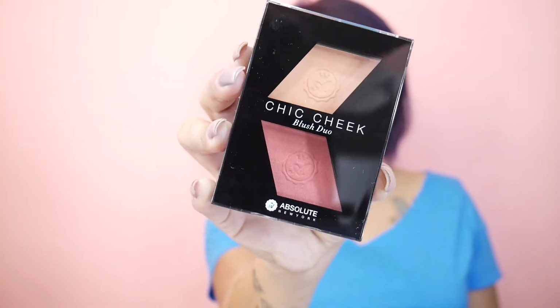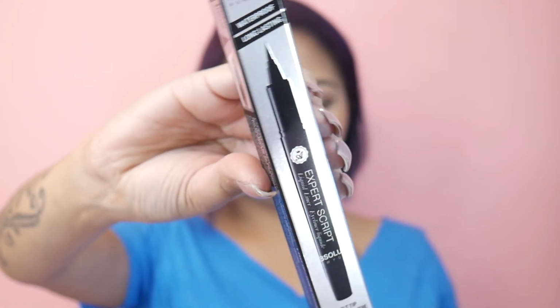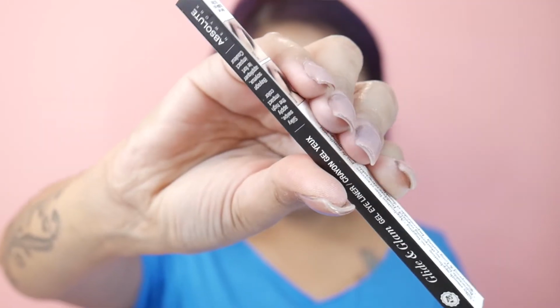And lastly, I got some cool items from Absolute New York. So we got a blush duo, it was Chic Cheek. We also received the Holographic Gloss, and it's a multidimensional lip gloss. Alright, so now these two products I'm going to show you guys haven't launched yet. I believe they're going to launch next week or the following week. This is the Expert Script Liquid Liner. And you also have the Glide and Glam Gel Eyeliner.